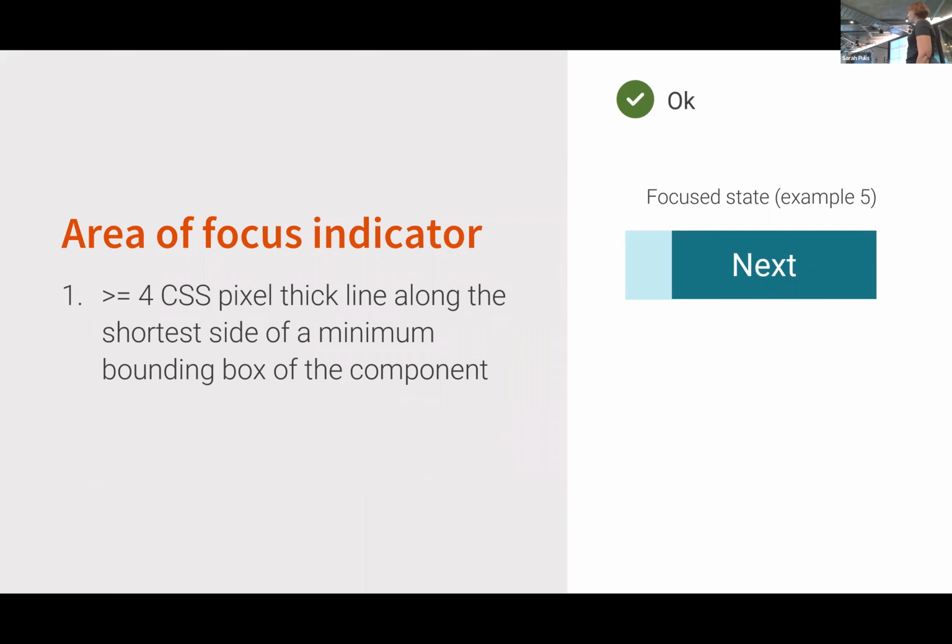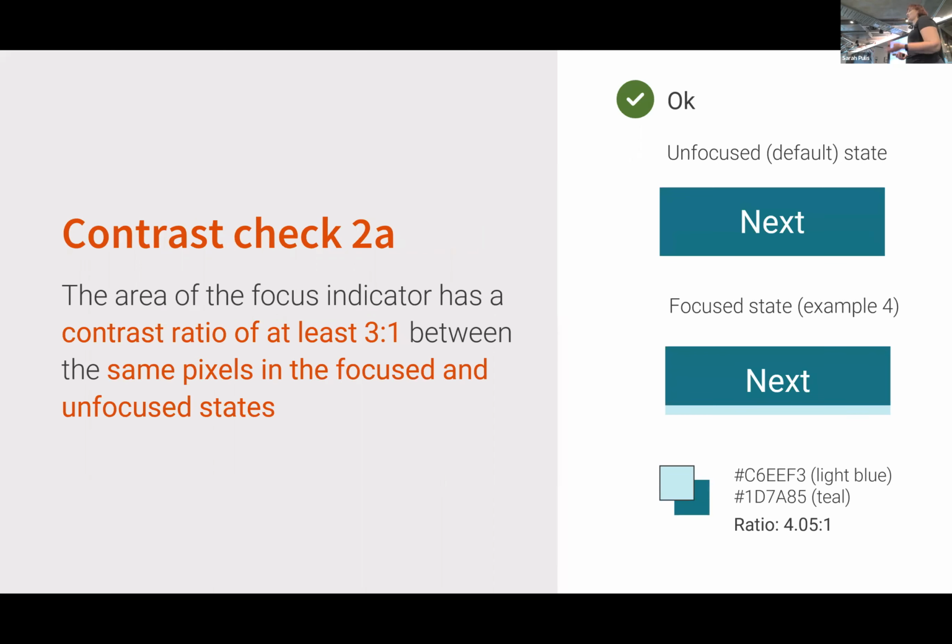Once again, this has actually been exaggerated, and if you do it in practicality, probably not the best user experience for the person. A bit hard to see even so. And once again, we have to do all those contrast checks. So we're checking that, once again, at least 3:1 for that focused and unfocused pixel state. So same thing in this case, though, we've got a different contrast ratio because we're using a very light teal on the dark teal, and it's got a 4:1 contrast, so it is actually okay.